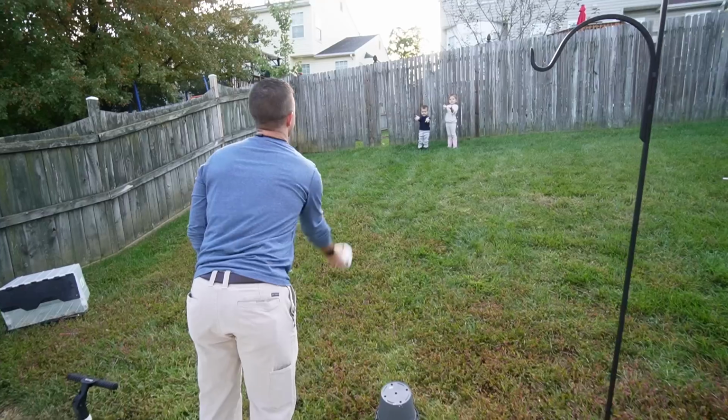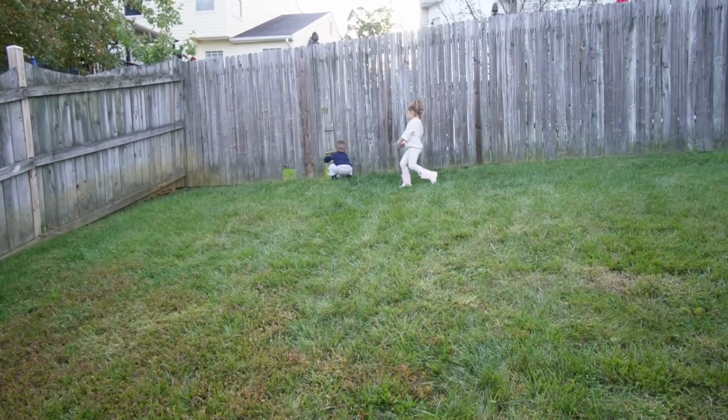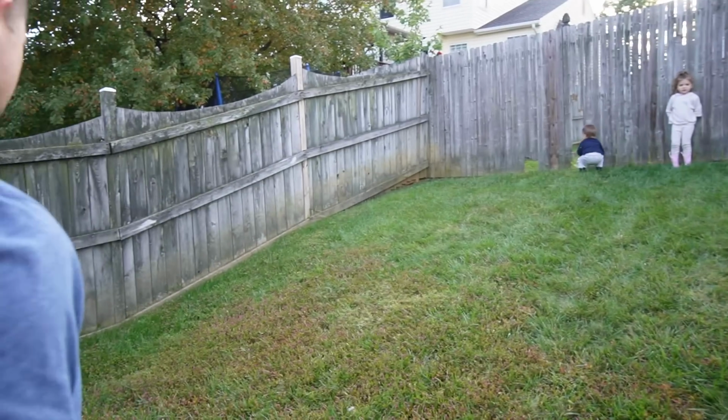All right. Now they're gonna start fighting over the ball. Jackson. No, we share. We're good. Are they sharing? Come on, Jackson, throw it.